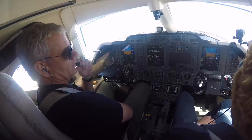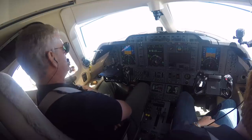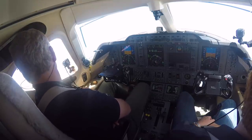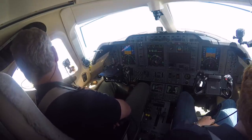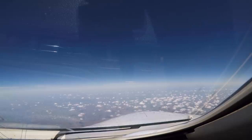Look familiar? The terrain? Probably the same exact track we flew over a few hours ago, right, the other direction. Somewhat clear to the north and some clouds to the south.